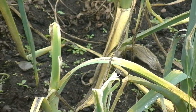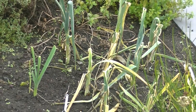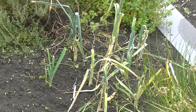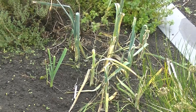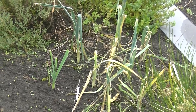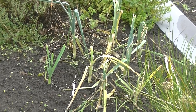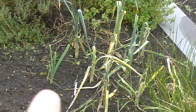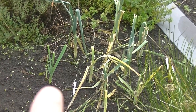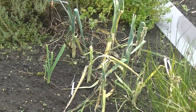Now, how many of you have been growing a beautiful crop of leeks just to turn up one day and find them all looking like this? Well, unfortunately, Allium leaf miner, or the leek moth, is the culprit. Relatively new to this country, but it is pretty much everywhere now, and it is decimating crops. So, they can recover. Do you see this one on the left here? That one was one of the first ones affected, and I pulled all of the dead leaves off, and as you can see, it is starting to come back.